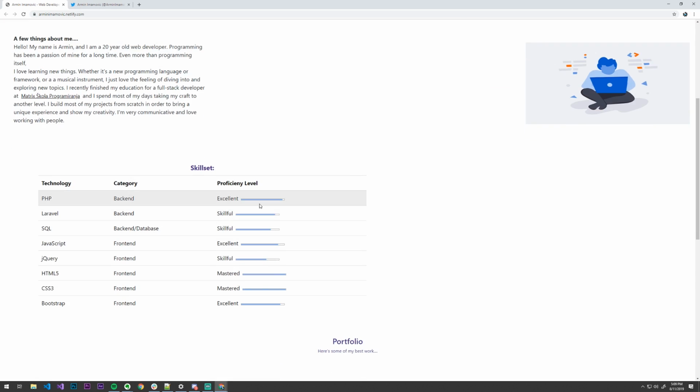We have proficiency level. I don't know what excellent means. I don't know what skillful means. I don't know where the line between mastered and skillful and excellent are. There are no vertical bars telling me. I still don't know what mastered means. This is so subjective. Please remove this entire section.